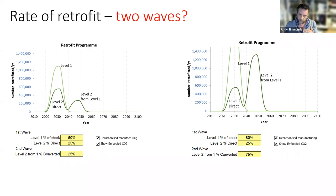So there'll be two different approaches to what is attractive at any one point in time. However, over time, the deeper retrofit may become actually more incentivized by government for good reasons.